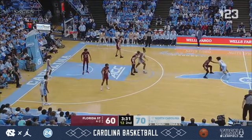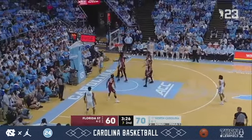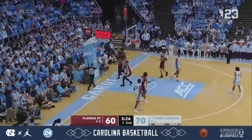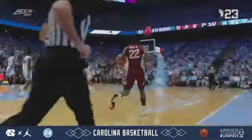70-60. Cadeau trying to cross over past Watkins. Gets deep and lost the ball, tipped out by Florida State. It will stay with Carolina with 7 on the shot clock.